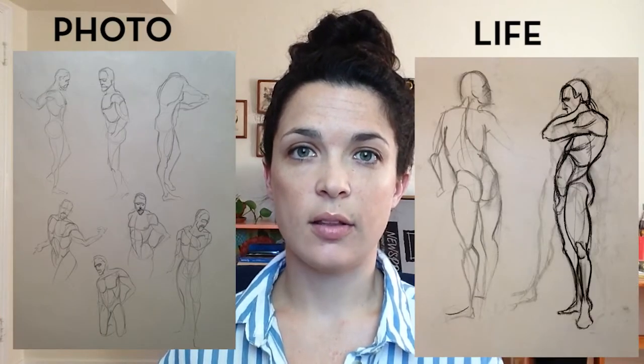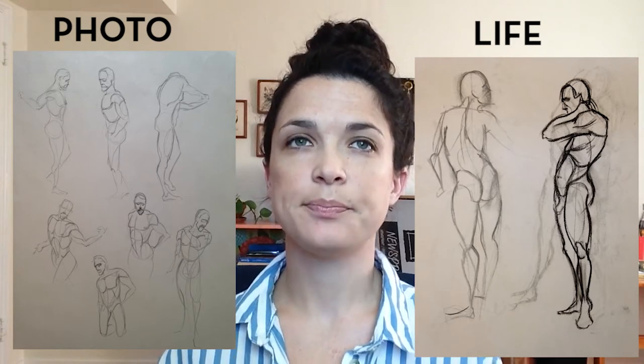It didn't really seem that different than drawing from a photo. At first it was kind of jarring because I hadn't been in that setting in a while, but ultimately I found that my drawings probably look pretty comparable to what I would have done from a photo based on the time limits. So I did 1 minute, 2 minute, 5 minute, and 10 minute drawings this week.